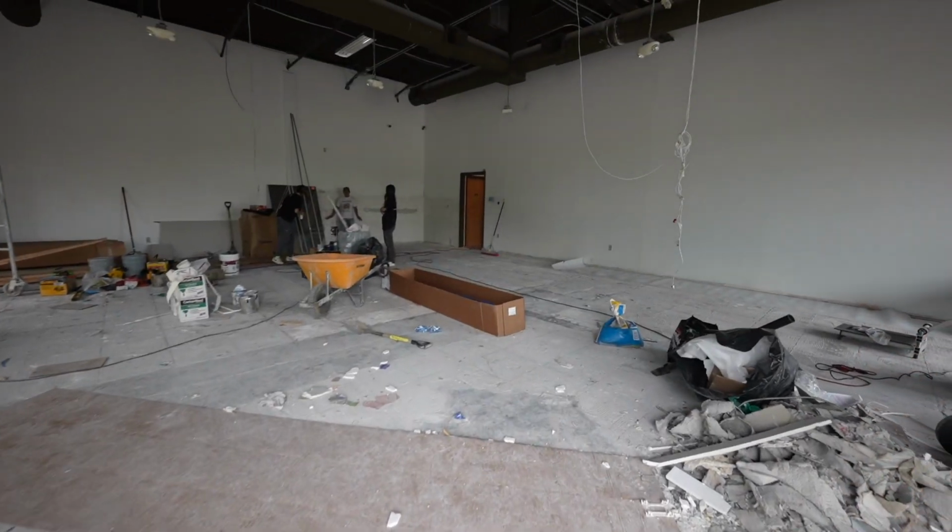Anyways, before we discuss the other sneakers, we do have to make a quick stop at the one and only, you guys already know, one of my favorite places to be, which of course is Sneak City. It's looking a little different.